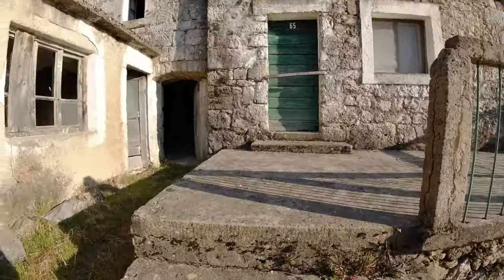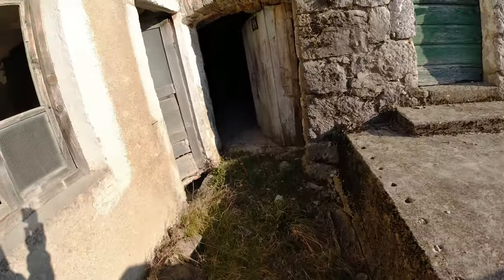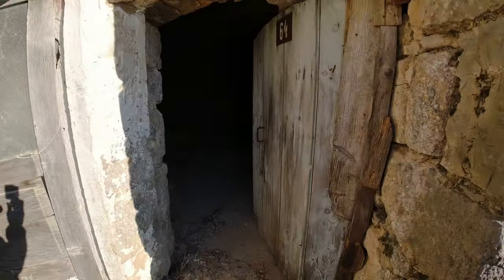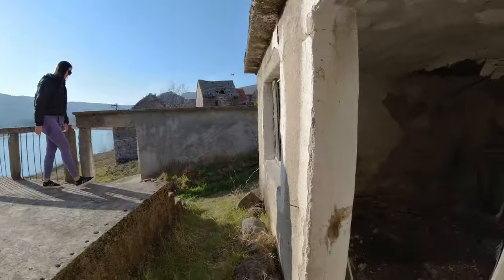Let's see what's in here. Okay, we can go check on it. But now we get into the fun parts. I think this part was so old. Yeah, a bunch of old barrels and stuff back here. I mean, these barrels alone, they sell them in Hobby Lobby for like a grand, so this is pretty cool. There is stuff here.